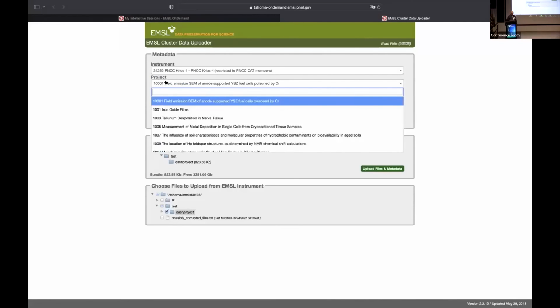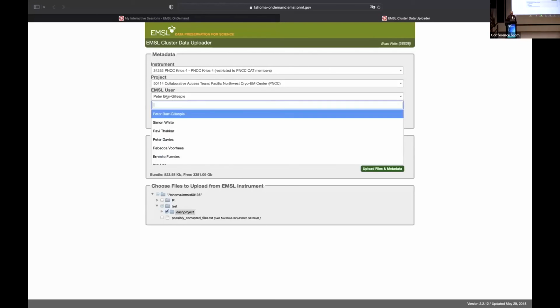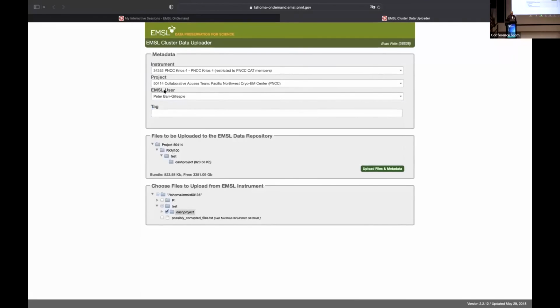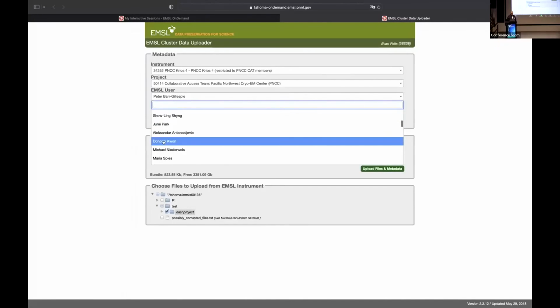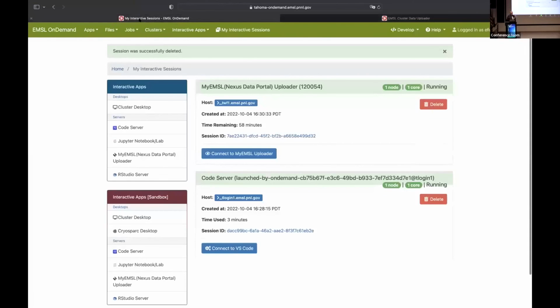We figure out our project. Some of the ones I'm on. Pick the user that's associated with it, which there should not be that many in this drop down, but since everything else is going slow, it's probably going to take a while to upload that. I'm not going to upload anything, but pretty ad hoc, I can just create an upload or do my upload and then let it go when On-Demand's done with it.